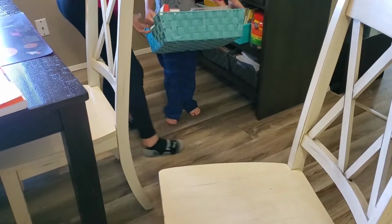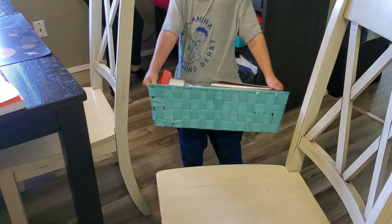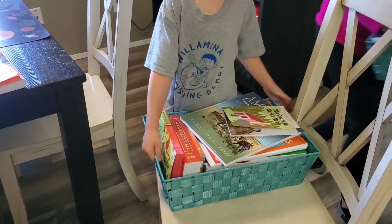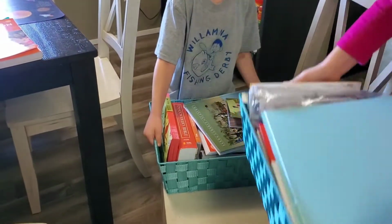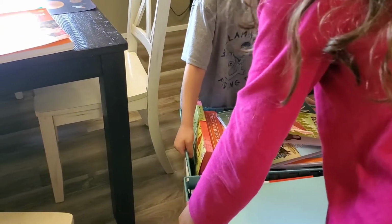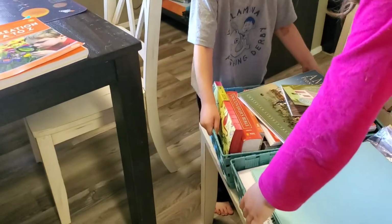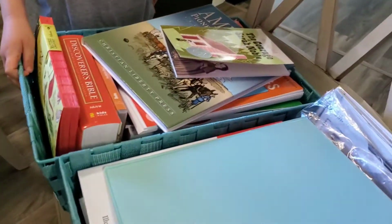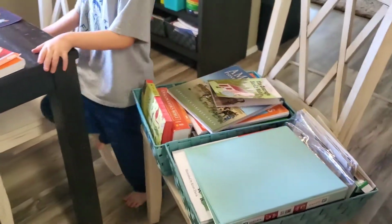Uh-oh, it's heavy, huh? Yeah, I got that. He's got it. Yep, so that way I can sit here and I can just pull any materials that we may need. I fill these baskets up at the beginning of the school week. Oops, hold on, buddy, scoot it over. They both fit on there. They go off the sides a little bit. That's okay. Perfect. Are you guys gonna hop up to the table?